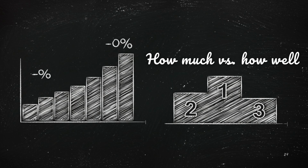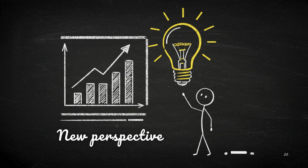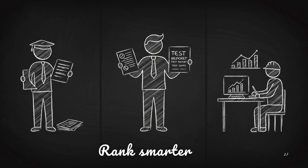So what's the bottom line? Percentages tell you how much, percentiles tell you how well. One measures achievement, the other measures competition. Know both and you will never read a test score or a performance chart the same way again. Don't just score better or rank smarter.